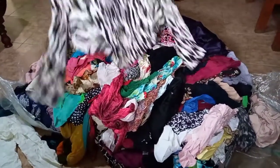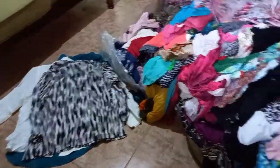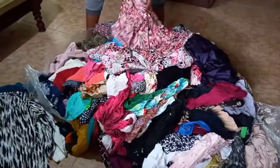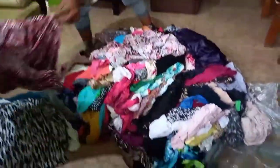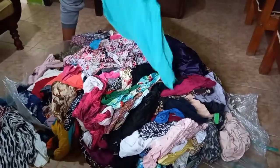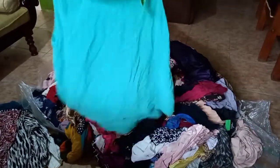Now this particular Bale has over 300 pieces. The quality is good. As you guys can see, amazing. Over 300 pieces. This Bale, please don't ask me in the comment section, this Bale costs Kenya shillings 24,000.